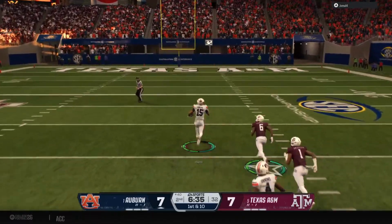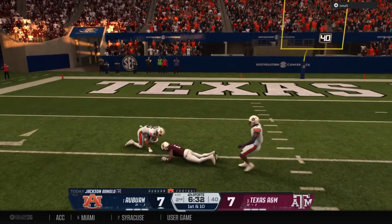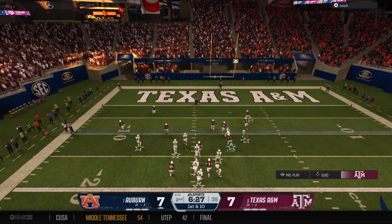Grab down the middle. It's Howard. Breaks free in the clear. They finally get him down to the 10-yard line. Sets up a 1st and goal. What a play. Defense backed up against their own end zone.